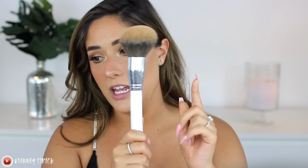So I'm going to be using my Morphe Jaclyn Hill JH01. I get so many questions about this brush, and I'm just going to use not even all of what's on the cap. I'm just going to grab some and really take off the excess. And I'm going to set my face.